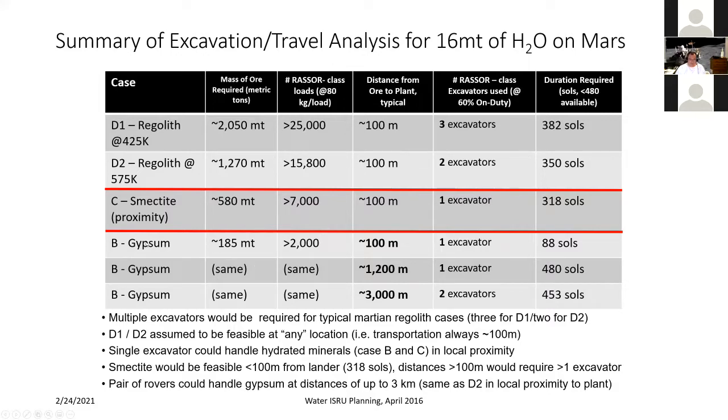Whereas if I was going to excavate gypsum, which is the one down here, which is far less material, I still need to make more than 2,000 trips, and I only need one excavator. If I excavate gypsum, I can actually do it in 88 Martian days, 88 sols. That's really fast, because we had 480 sols. So basically, that means that if my gypsum is within 100 meters of the lander, my vehicle can be significantly smaller. But on the other hand, if I have to go further away, let's say my landing ellipse is not as accurate and I land 3 kilometers away from my gypsum field, in that case I need two excavators and it will take me 453 sols to drive back and forth and collect enough material.